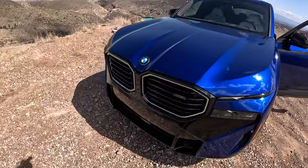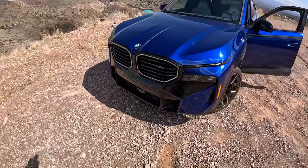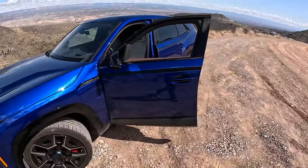There we go. Even in the daylight, you can see some of the LEDs coming out there, and maybe I can get some darker B-roll later on today.